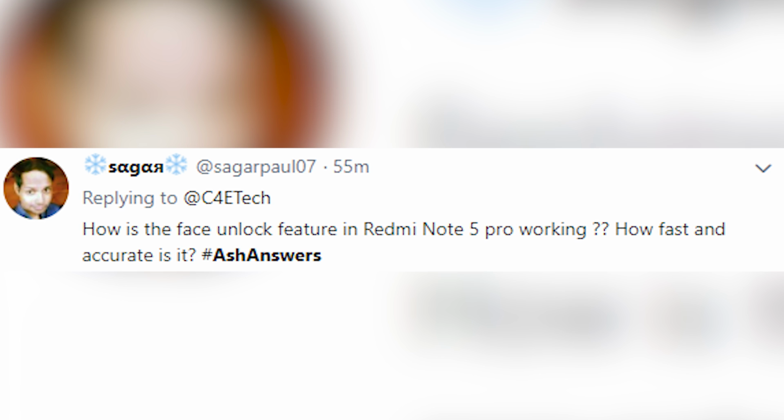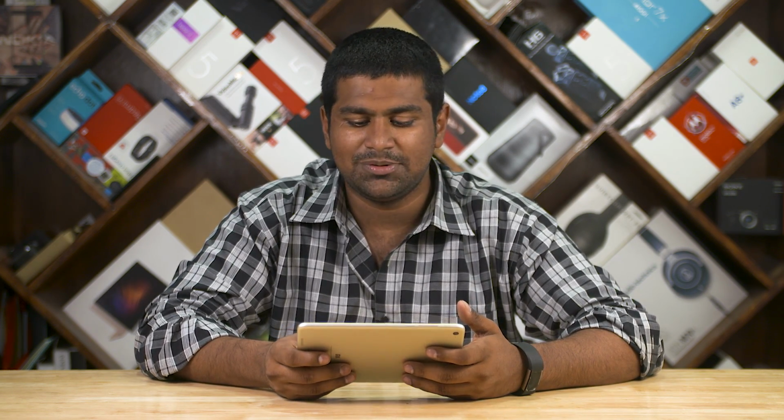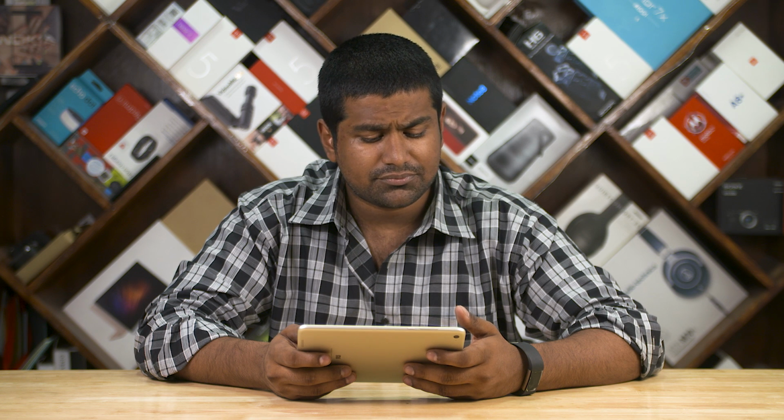How is the face unlock feature in the Redmi Note 5 Pro working? How fast and accurate is it? It is good, at least that's what I've been hearing. I've just got back to the office. The guys have tested it out. They say it's fine. But if you want to see a dedicated video on it, let us know in the comments below and we will make that happen.